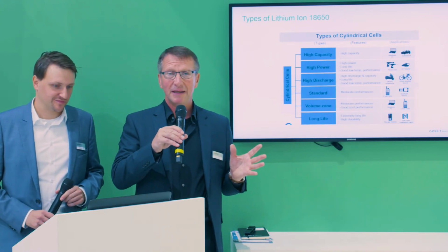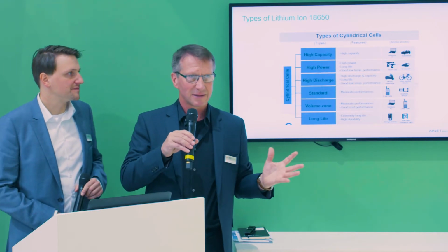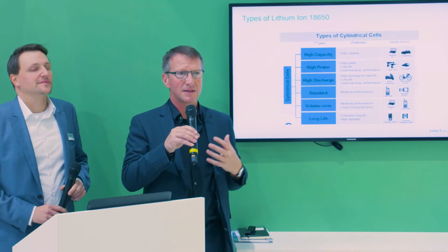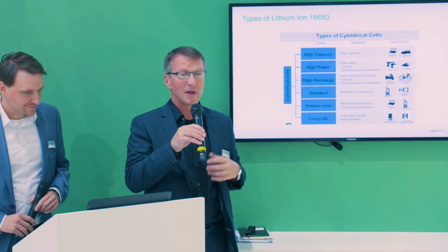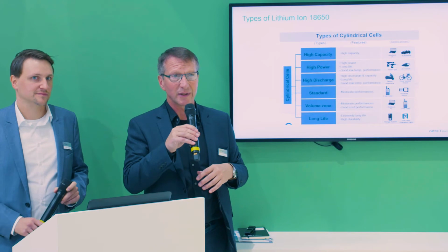So we believe that that will happen because where e-vehicles lead, the market tends to follow. So within the next 5 years, we believe that 21700 will be the standard part as opposed to 18650, which is what it is right now.